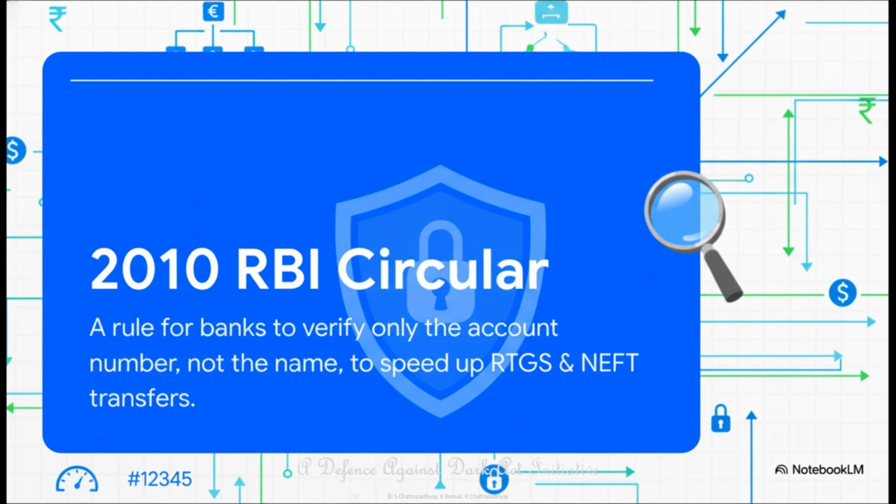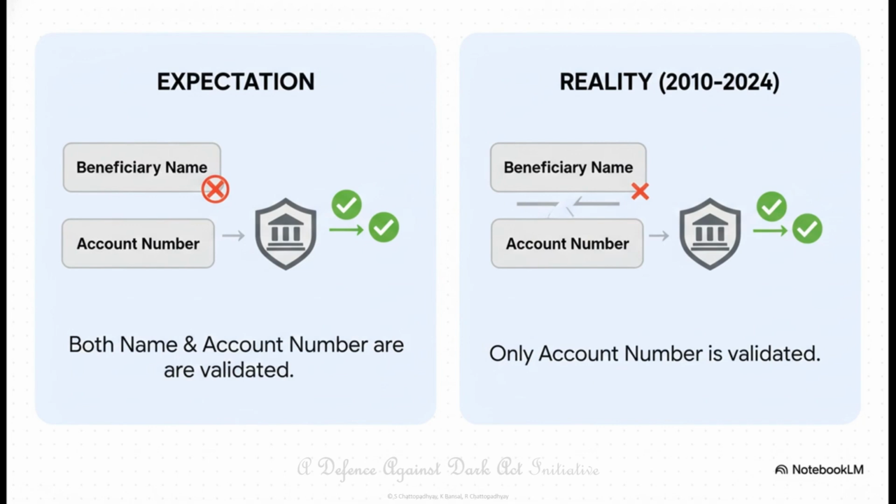Well, back in 2010, the Reserve Bank of India, the RBI, had a pretty good reason. They wanted to make electronic transfers like RTGS and NEFT way faster. They figured, names can be misspelled, there are different ways to write them, and that could cause delays. So to make the system more efficient, they told banks, just focus on the account number. That's it. And this slide just lays it out so clearly, doesn't it?